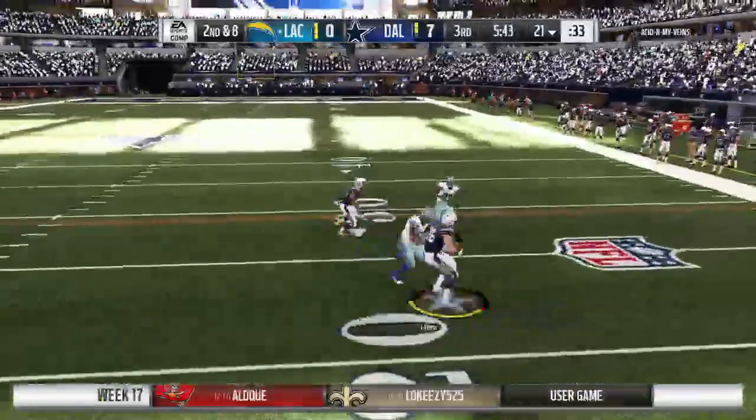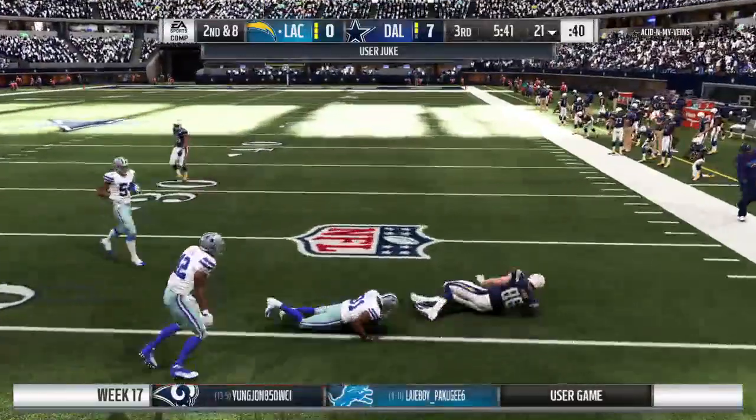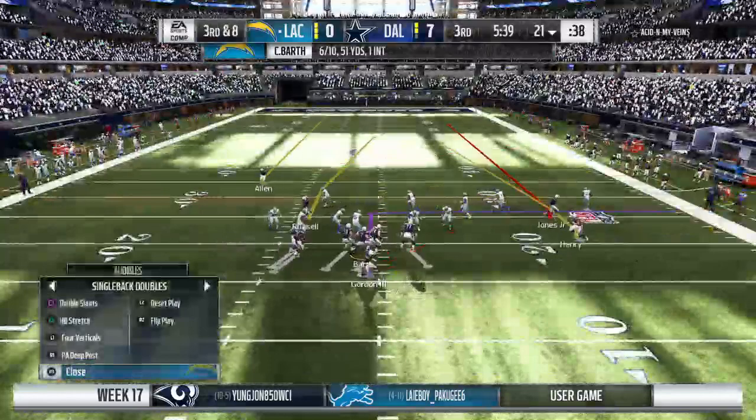He'll drop to throw, and caught by Henry. No gain that time on the completion, and it'll be 3rd down.